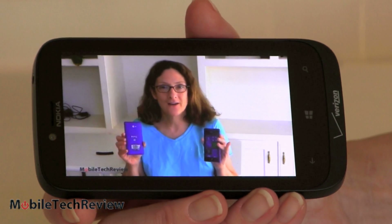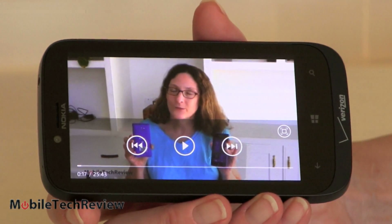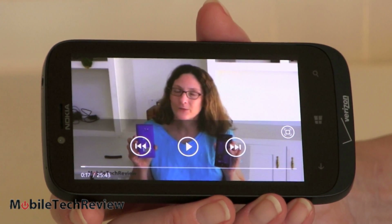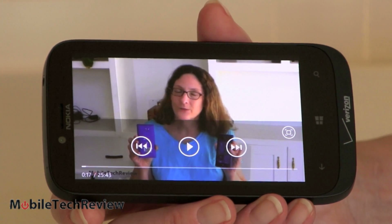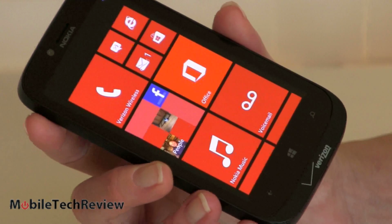Playing nicely, looks great. And again, the screen is just really nice looking. It just makes colors pop, and it has very high contrast, nice deep blacks. So a pleasant device to view video on, even if it's not that high resolution.